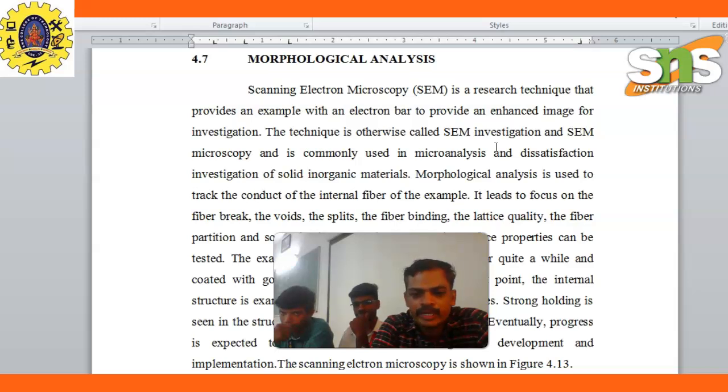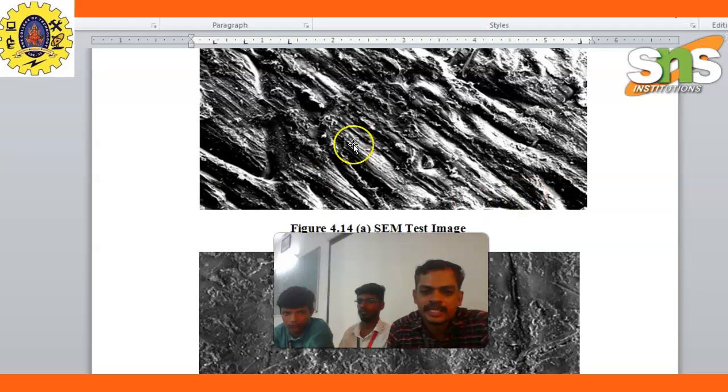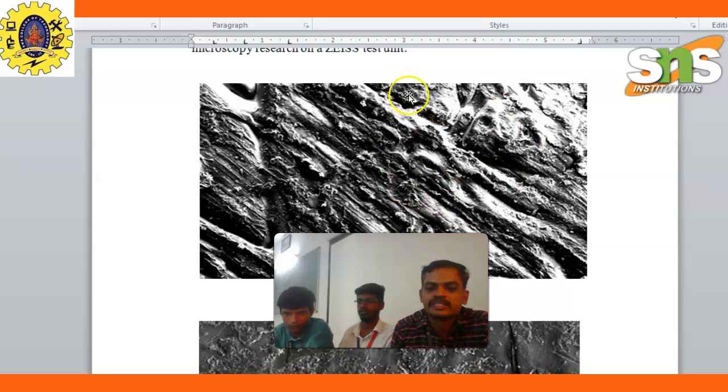The surface properties can be tested. The samples of each test are taken and dried for quite a while and coated with gold of about 15 nm thickness. At that point, the internal structure is examined by means of the appropriate devices. The strong bonding seen in the structures has been investigated in detail. Eventually, progress is expected to be made in the next stage of development and implementation in the microscopic analysis images. These are the tensile test SEM test images.